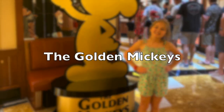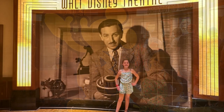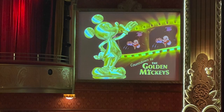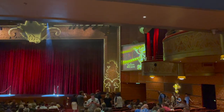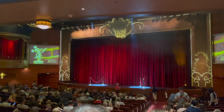One of the special things about Disney cruises is the live entertainment. Since we had the early dining rotation at 5:45, after our dinner we enjoyed the show at 8 o'clock. On our first night, the show was the Golden Mickeys in the Walt Disney Theater. We weren't allowed to film inside, but we all really enjoyed the show, which included a wonderful arrangement of Disney movie characters and songs from some of our favorite films.